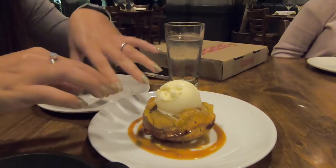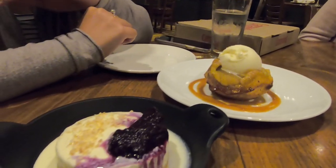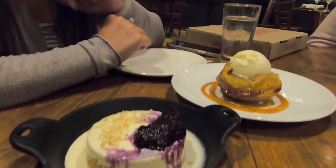After we thought we were done eating, we actually got two desserts. So super excited to try them. The first one is going to be an apple tart and it comes with vanilla ice cream on top and drizzled in a caramel sauce. And then the second dessert is actually a white chocolate coconut cheesecake and it's topped with berries and they both look incredible.